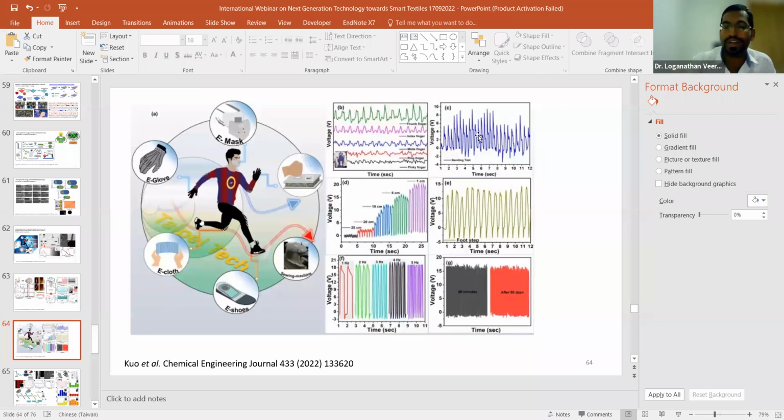We proved that, and we also checked the durability after 60 days. We checked in the beginning for 60 minutes, and after 60 days we checked again, because we know that perovskite may degrade. We have to cross-check this so that we can prove our perovskite can be used for a long time. It may degrade, but up to 2 months it's stable.